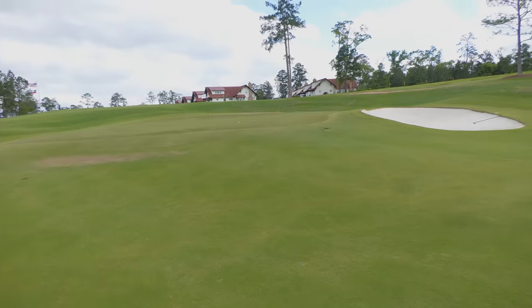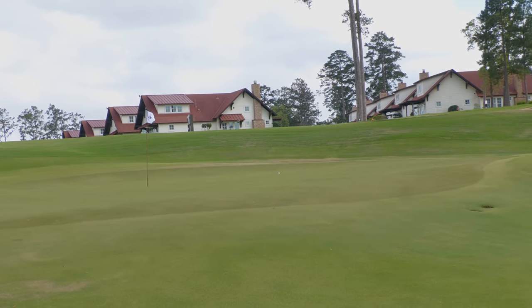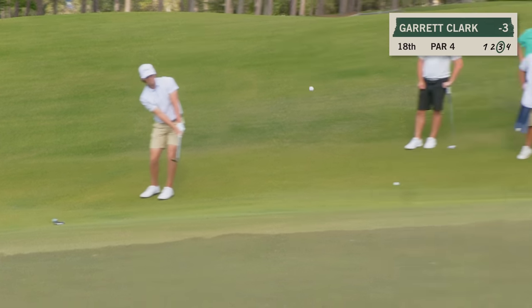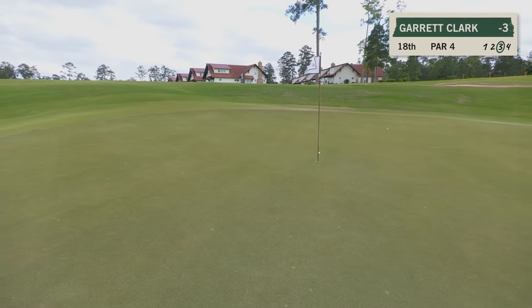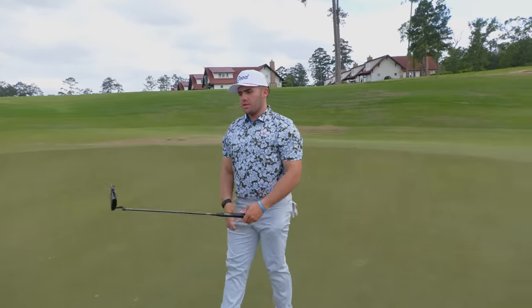Nope, not, wait. I need to make that putt to shoot 78. If I miss it and I make bogey, I'll shoot 79, which I'm honestly okay with. Here's Garrett now with his chip for birdie. Hopefully he chips it in, put him at 4 under for the day. It'd be pretty sick. All right, AJ, down the hill, a little right to left. Hopefully this is the last stroke of the day.